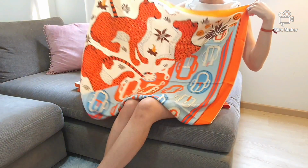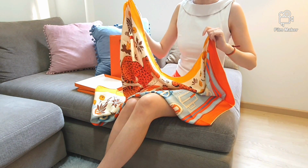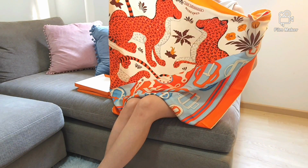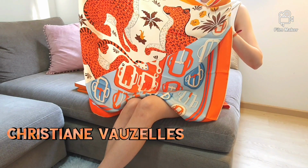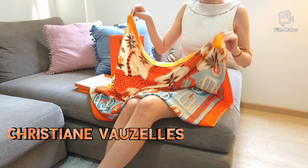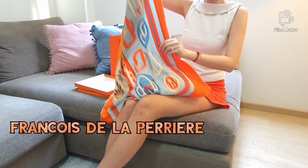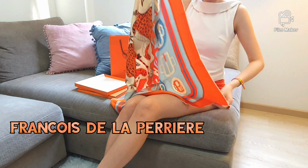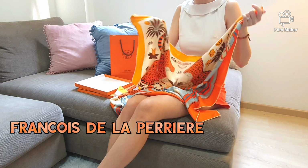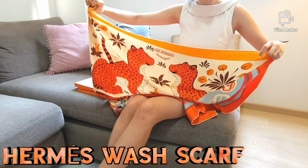So this scarf was designed by two persons, Christian Rosels and Francois Milapierre, because it is effectively two designs in a scarf. So the two leopards came from a design way back in 1967 by Christian Rosels, which is meant to portray the harmony of these felines with their natural setting, while the saddlery buckles here on the bottom half was designed by Francois, which pays tribute to Thierry Hermès, who is the Parisian harness maker and founder of the house. And if you did notice the title of the scarf, it is also a washed scarf.